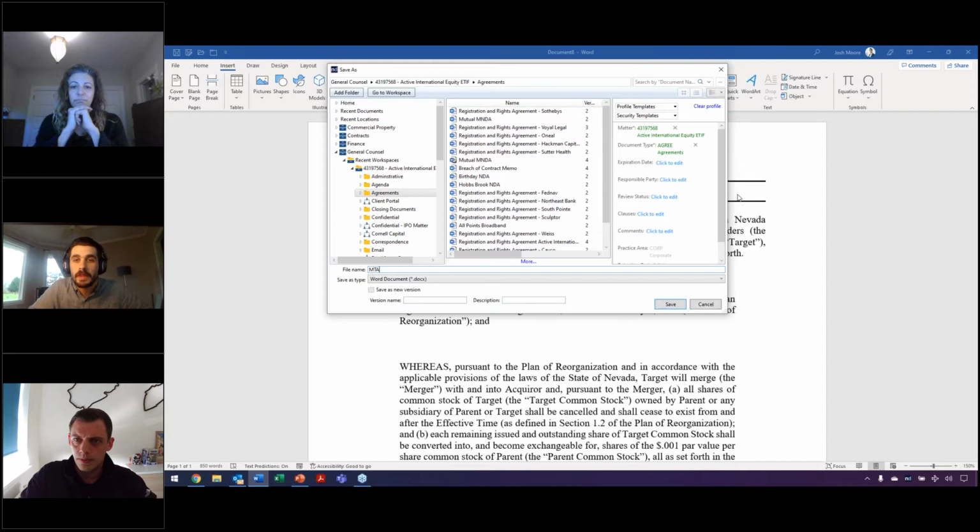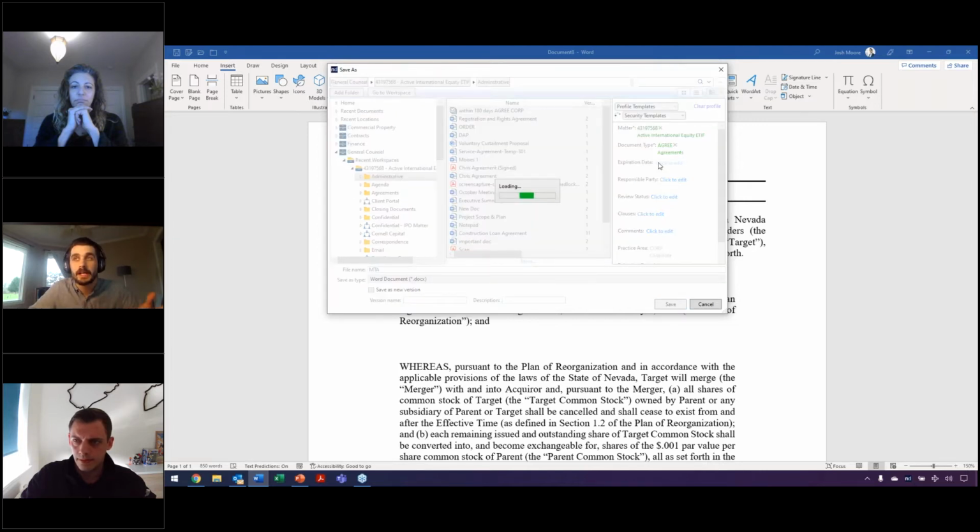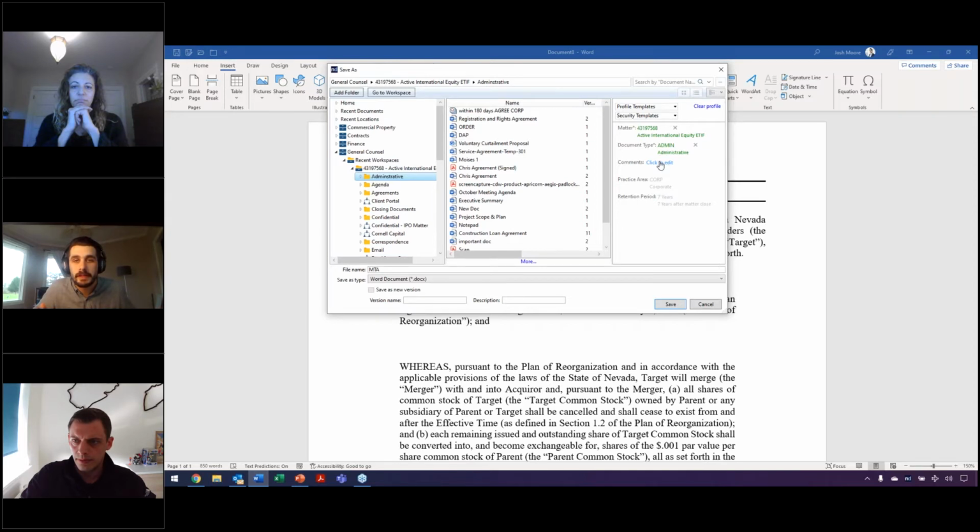You pick and choose when they show up. So we can see I have a field for expiration date, responsible party. If I choose the administrative folder, you'll notice on the right, I no longer have those fields because they're not relevant to admin documents. I don't need to know that.